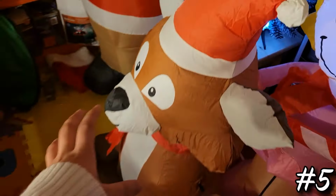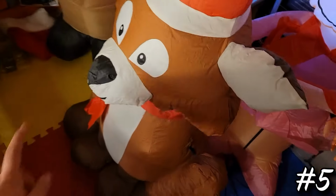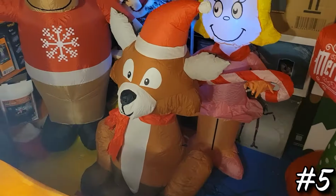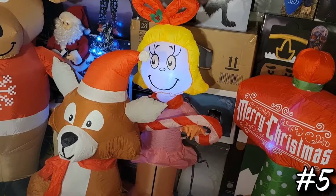I love the look of the fox on him. The colors are all nice. Then how they added the Santa hat right there and the scarf and everything just adds more to it. I like the pose of it, looks nice too. Overall, this guy, a really awesome inflatable. I hope he lasts a lot longer. Not too sure on that though. But yeah, he's still a really awesome one here in the collection.